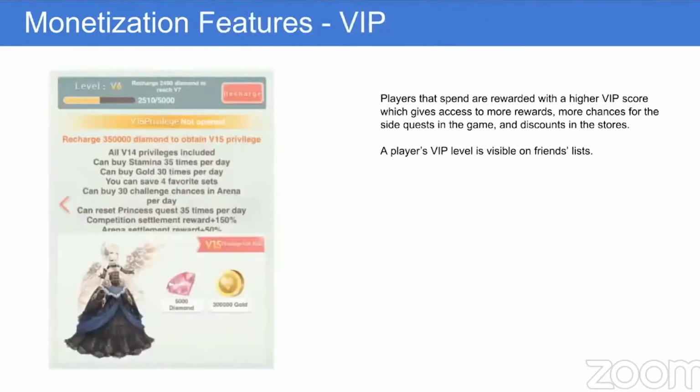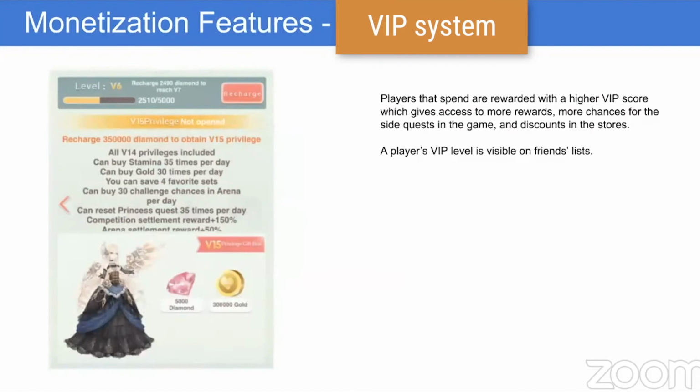Right. The VIP system comes with benefits. If you have a higher VIP, it gives you access to more rewards. It gives you more chances to do the side quests in the game. It gives you discounts in the stores. And the VIP level, like we saw before, is visible on all your friends lists.